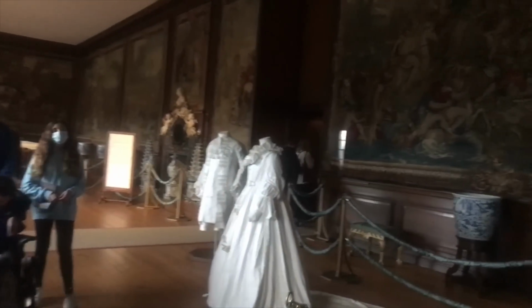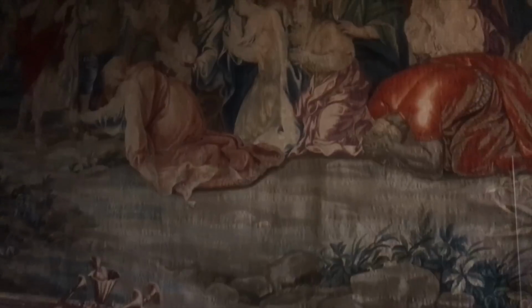Now we enter the Queen's Gallery. The tapestries on the wall depict the history of Alexander the Great, an allusion to King George II, the last British king to fight in battle. The room is kept dim to preserve the tapestries. Up until now, all the rooms we've walked through were accessible to the public, but this room was private. This is where the royal family could spend time together, and they even exercised here in the winter.